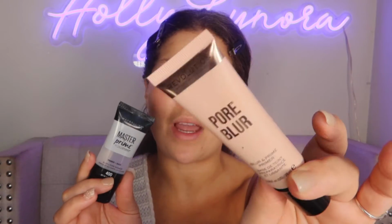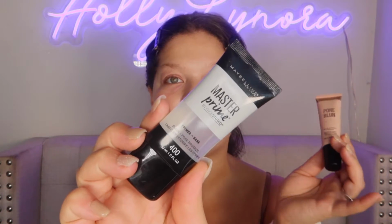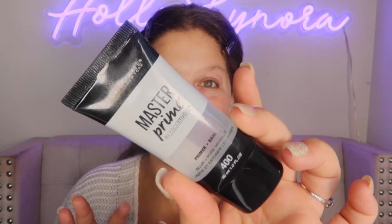I'm still going to go in with a blurring, pore minimizing primer. These are two drugstore primers that I highly recommend. This is from Makeup Revolution and this one is from Maybelline. It is the Master Prime. It's a really good dupe for the Smashbox collection of primers that are really good, but they're like $40. This is a really good dupe.